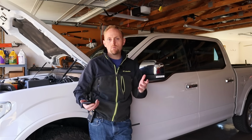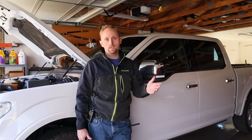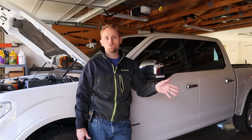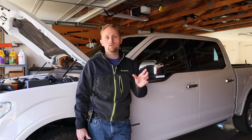Now that's just kind of a personal preference thing, but again, as you get into towing or heavier loads, having that low end torque, I mean, really that's why people go to diesels, right? So the EcoBoost is, to me, kind of like a halfway point between a naturally aspirated gas engine and a diesel because of the way it delivers that low RPM torque.